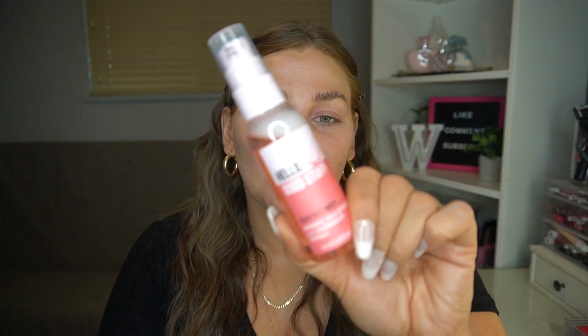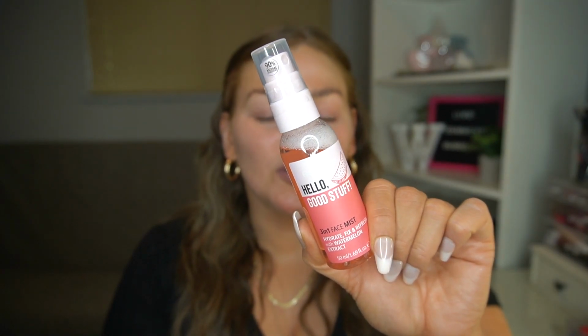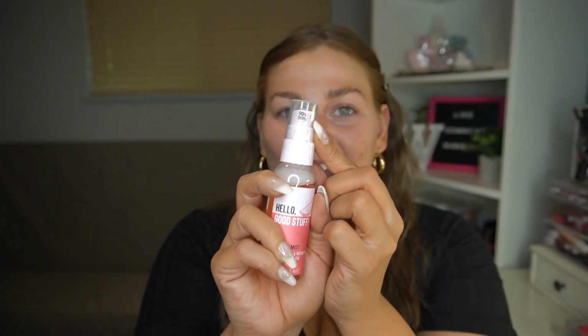So let's start off with this, which is something I'm most excited about. It's a watermelon spray. And you know I love watermelon. It's a 3-in-1 face mist. It's supposed to hydrate, fix, and refresh with watermelon extract. It says here on the back that there's no microplastic particles, minerals, parabens, or silicones. And it is 90% natural ingredients, which is also really, really cool. My drugstore literally loves to tape everything, which I appreciate because everything's fresh, but got it.